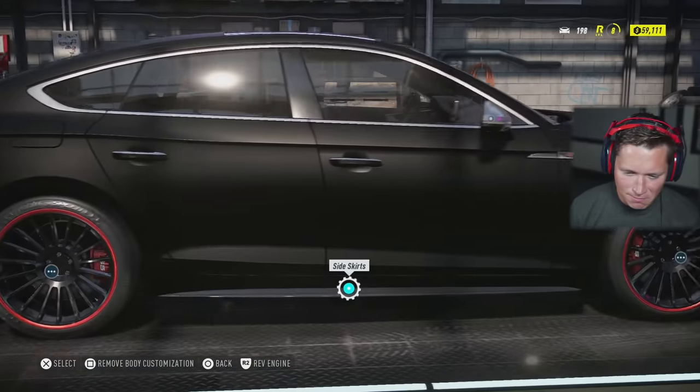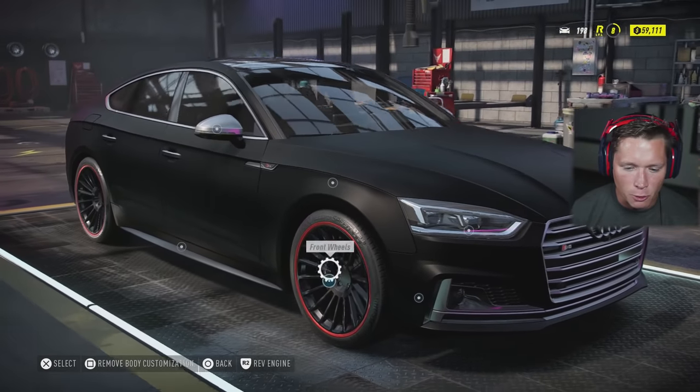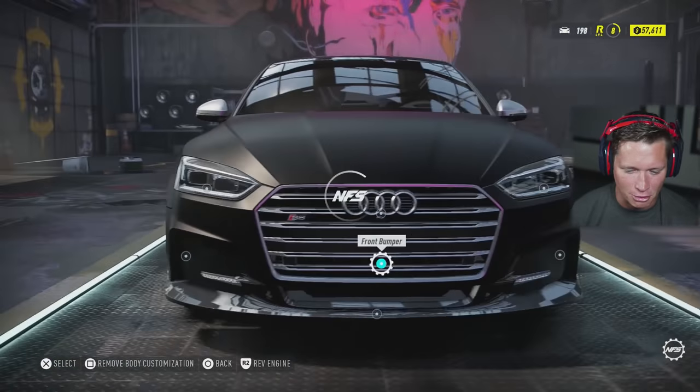I mean, it's not bad. To be honest, it's not my favorite, but it's not bad. Let's just keep working with it. Let's see what we can do here. So let's take a look at the front bumper, see what kind of options we have. Ooh, that looks pretty nice compared to the stock. So we're gonna go ahead and throw that on there.